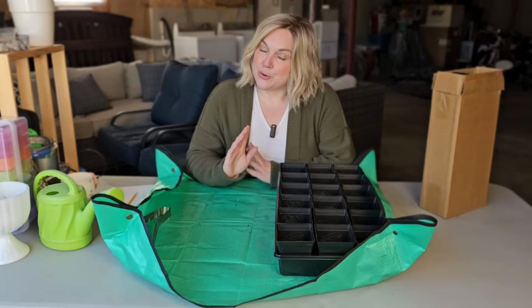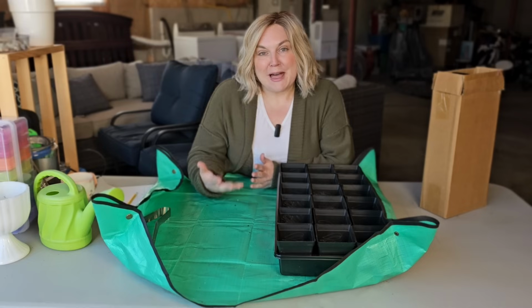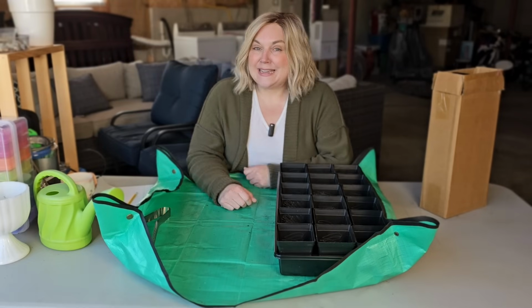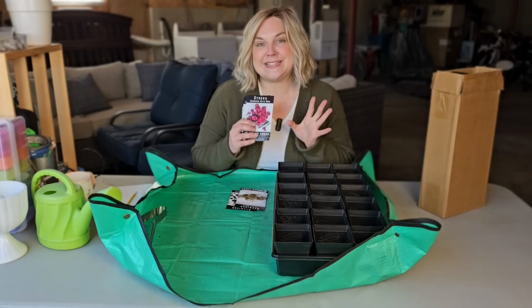I ended up ordering some additional seeds after we last met and seed started so that I could grow some additional cut flowers and experiment with flower arranging in my cut flower garden this summer. And I'm going to invite you to join me on a Gomphrena grow along. Here are the additional seeds that I picked up from Baker Creek to grow as cut flowers this season.